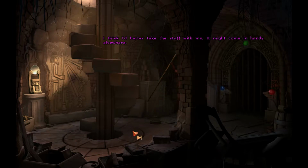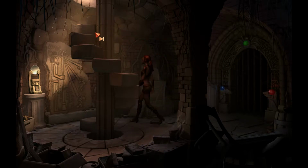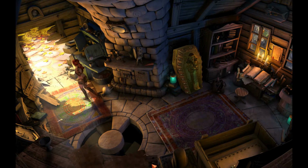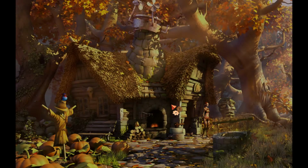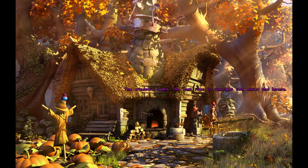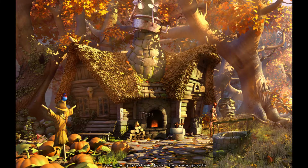I think I'd better take the staff with me. It might come in handy elsewhere. Yes, because it's long and we could get this window outside open or whatever. Maybe something with this? Nope. But here. The window's open. The last rays of sunlight can enter the house. Nice.